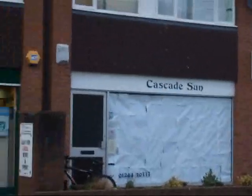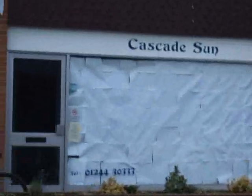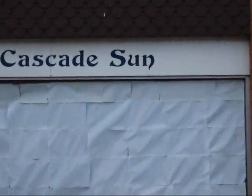And the place which is covered up apparently might be a photocopying place. Well, this is all rumours, we can't speculate too much. There used to be a sun tanning shop. Well, yes, as you can see, Cascade Sun suggests it's a sun tanning parlour, but no one wants to suntan in here. It's a completely pointless shop. No one likes this place.